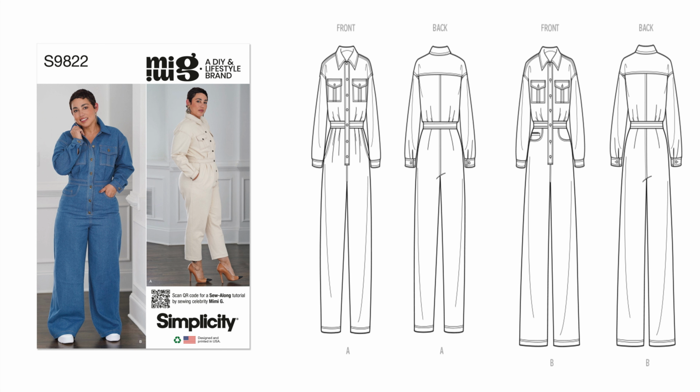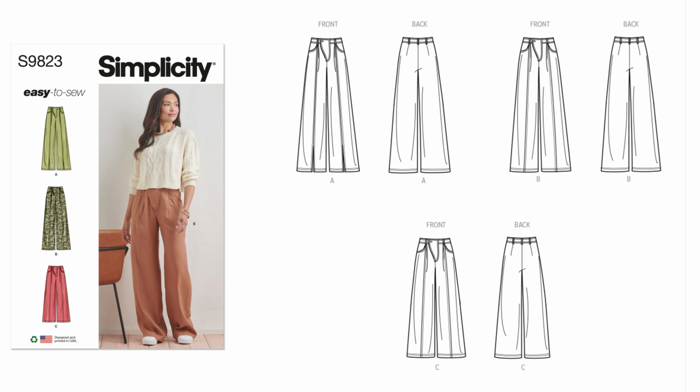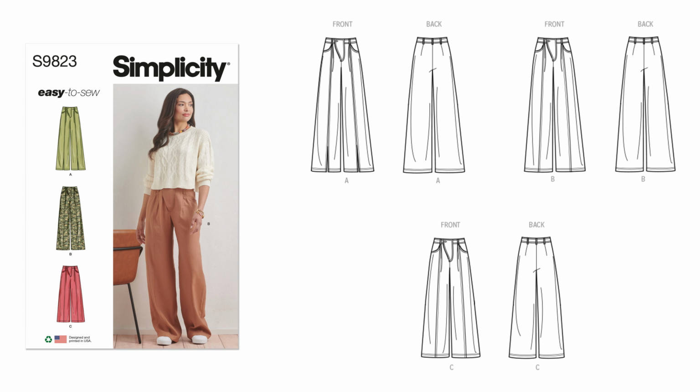All right, getting back into it, the next pattern is Simplicity 9823, which is a pair of pants. So you guys already know your girl is doing these pants, okay? It is an easy to sew pattern. Now the pants come in 2 different lengths. These pants have front pleats, back darts, belt carriers, front pockets, front seam details, a shaped flap at the center front, a zipper, and a button closure.